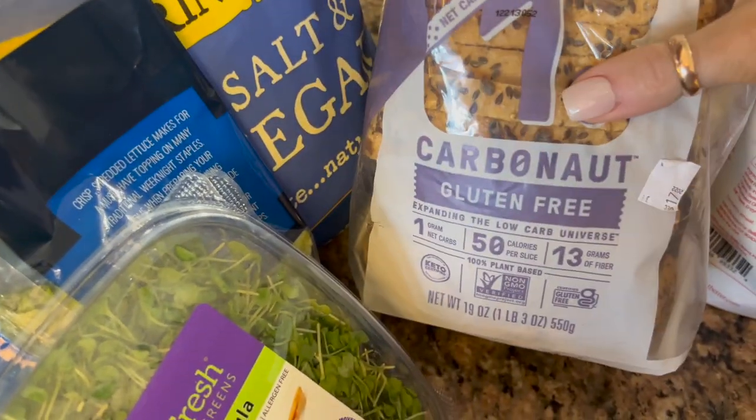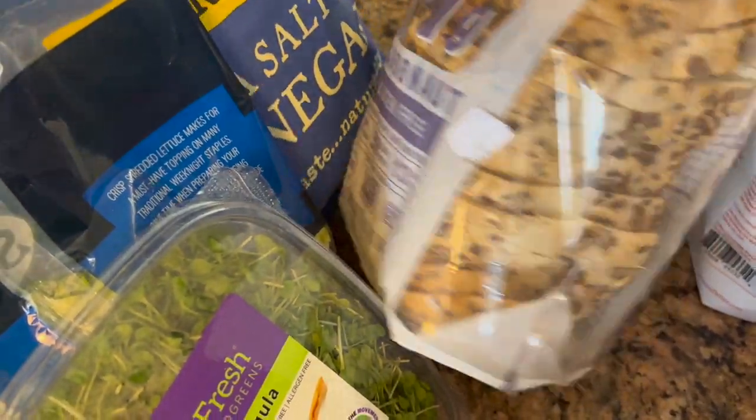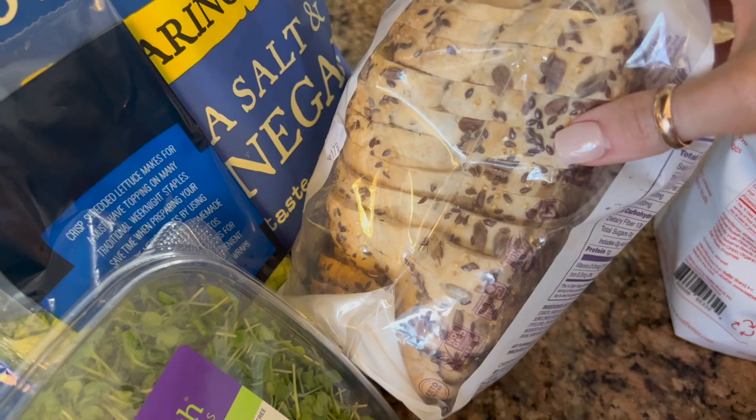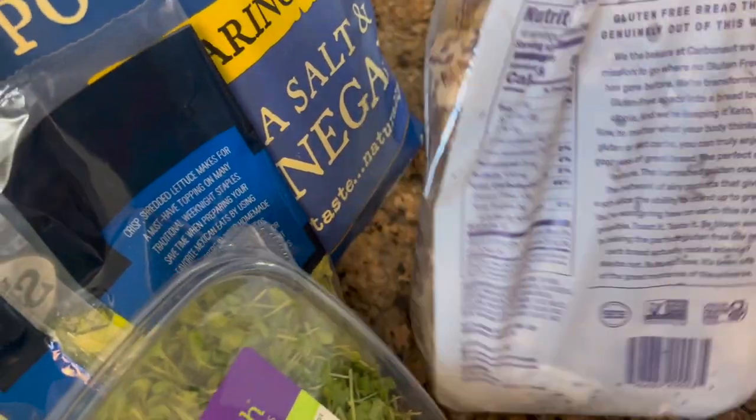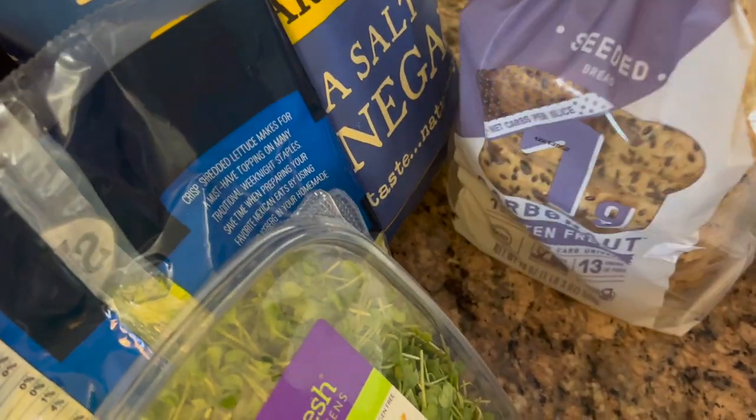Trying a new bread. This is only 50 calories a slice and it's refrigerated, which I like because it'll keep longer. So there's that. I'll let you guys know what I think of that.